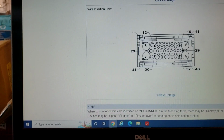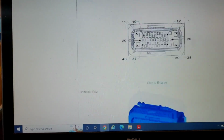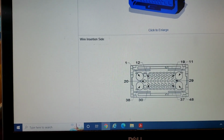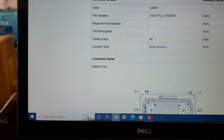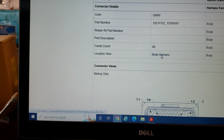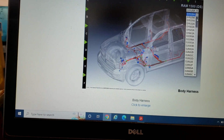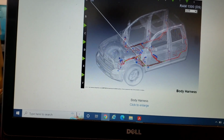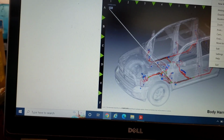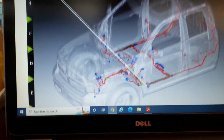This is the view of it. Pin 22, F1, pink, 20 gauge, ignition off start. So let's see where this connector's at. 22. There's 20, 1, 2. It's going to be the I220 connector. Let's take a look at that. So it's showing it right there. Let's see where that's at. I220 is that connector.